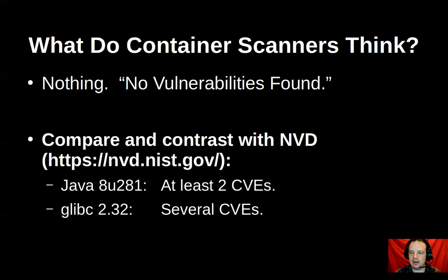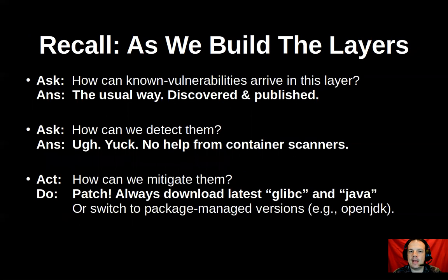I don't know. Does the audience here, did you guys think the container scanner should find these, or do you think, oh no, that's not their business? Need other tools for that. So as I go through this question and answer sequence again, as I'm building the layers, how can known vulnerabilities arrive in this layer with this Java and this glibc? Well, of course, known vulnerabilities get published against massive system libraries like Java or glibc all the time.